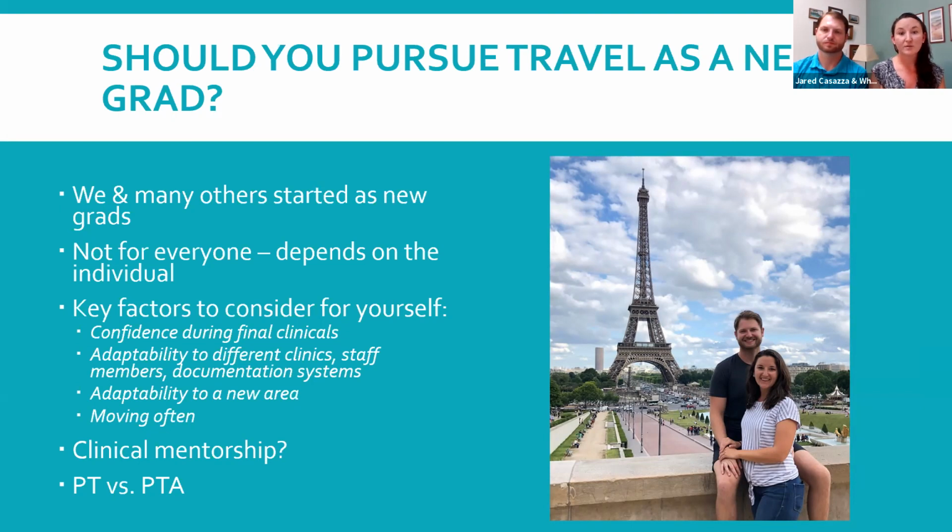You can find mentorship. Jared had great mentorship at his first travel job. He had the opportunity to shadow multiple PTs, multiple PTAs, really had a slow ramp up on his caseload. So it's possible, but you have to ask the right questions during the interview. Yeah, along with that, you have to remember that every contract is very different. So it's not just a blanket thing like, do you get mentorship as a traveler? It really depends on where you're at, what the facility is, and what the culture is like there.